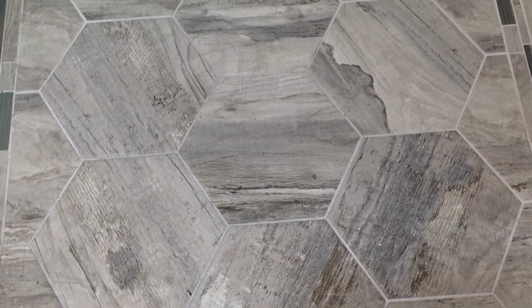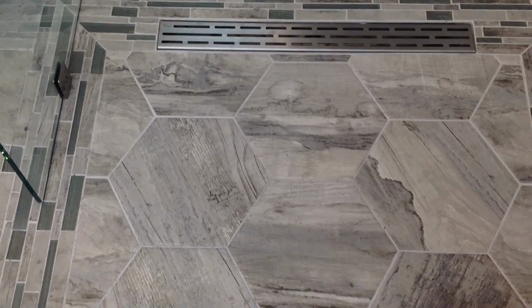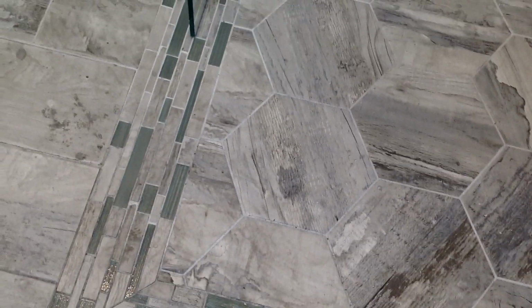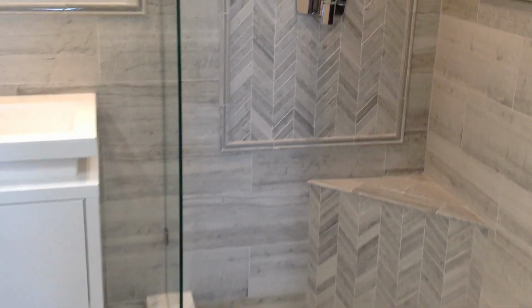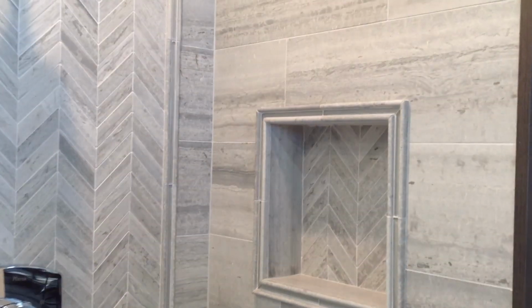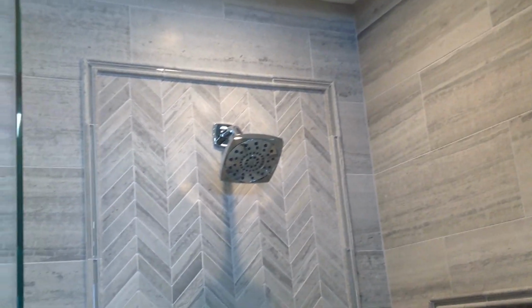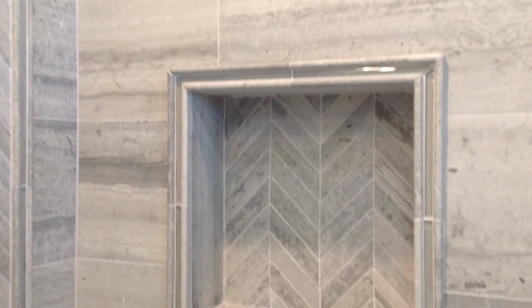And the shower floor has the same texture but a different shape. I actually like this color gray too. These look like real stones, but I think I can find cheaper tiles that look similar. I think this is not too dark and might just work for the interior of my shower. This is the niche.